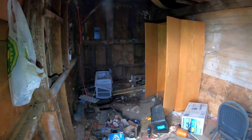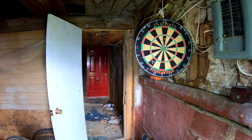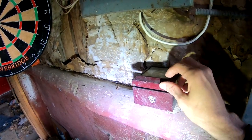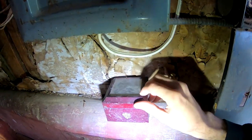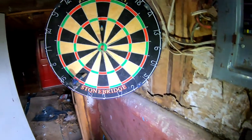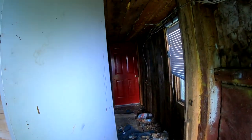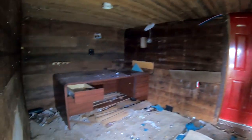Guys, let's do this. Just entered this old abandoned farmhouse. Big bumblebee flying by. Hanging dartboard. What's that? Little music box. Well, let's work our way in.